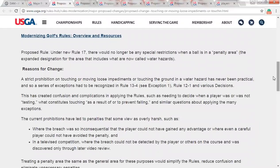Okay, so under new Rule 17, there would no longer be any special restrictions when a ball is in a penalty area. The expanded designation for penalty area includes what are now called water hazards.